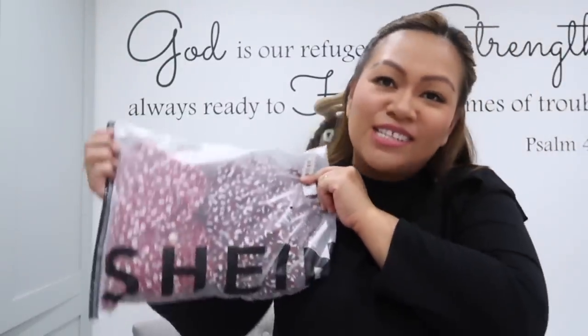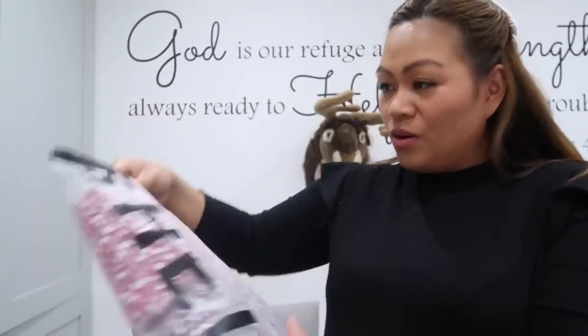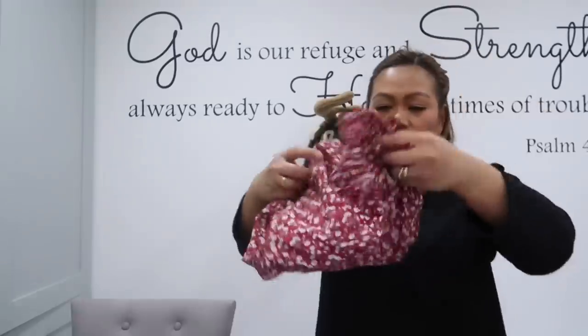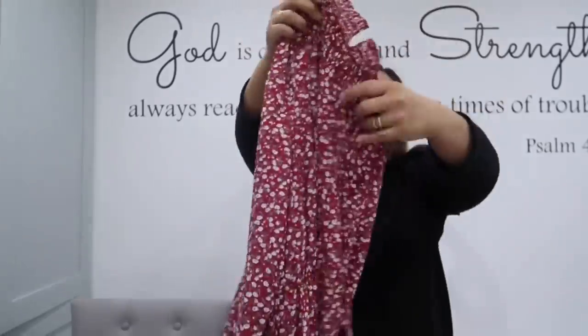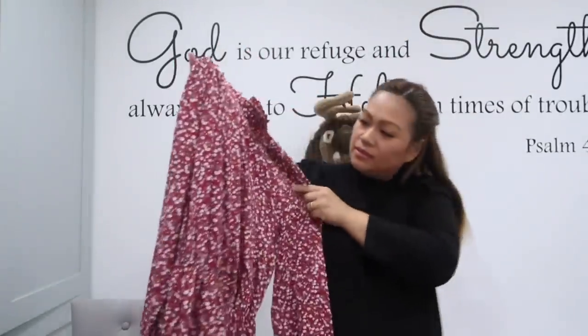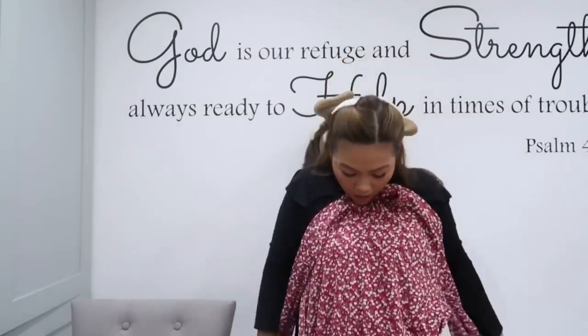What, we have a Shein, guys. Look, I never ordered from Shein, so first time I'm gonna have one. I have Shein clothing. Oh wow. Okay, so oh my god, guys, look at this. Oh my god, guys, look. So that's the back. Okay guys, I think I'm gonna try it and show you in a minute, guys.